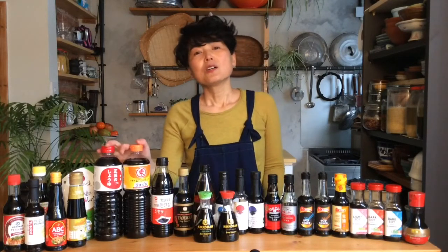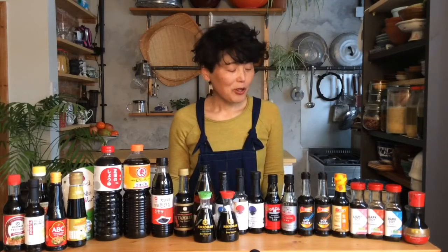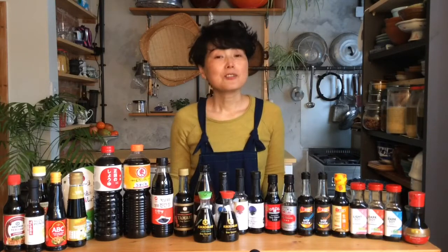Like us soy sauce nations, we stick with familiar brands, don't we? For me, I use shoyu, which is Japanese style soy sauce. I normally buy it at Oriental supermarkets. But during our lockdown, I checked options at local supermarkets in the UK, and I'm really surprised how many options we have here. So I decided to find out more about it.